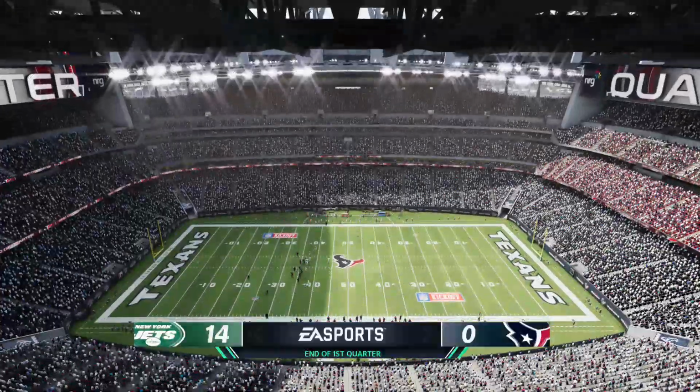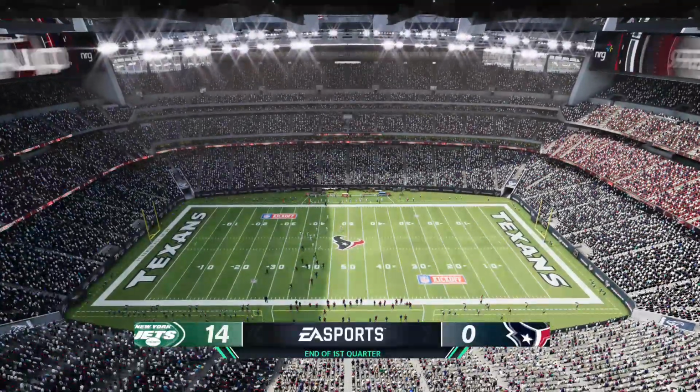14-0 the score. This is the NFL on EA Sports. 14. Texans, nothing.